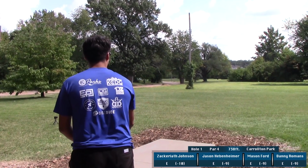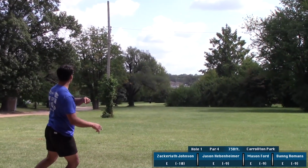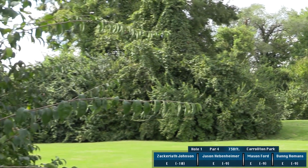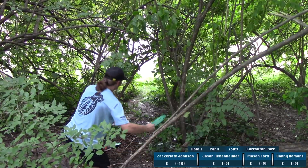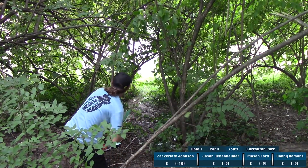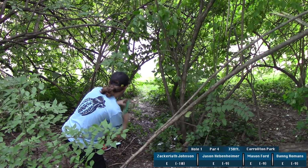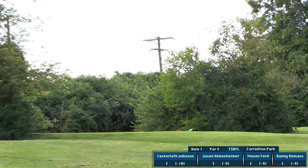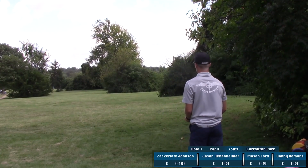Next up, Danny Romans from Kansas City, Missouri. Yeah, driving across the state and trying the high hyzer flip. Gets a little too much turn. Catches that stuff that Jake hit. Zach has a little window at least. Yeah, this is pretty early though, so he's just trying to get some distance to get a par from here. And land in the middle, hopefully. That was a good shot from where he was. That's pretty good from there, for sure.